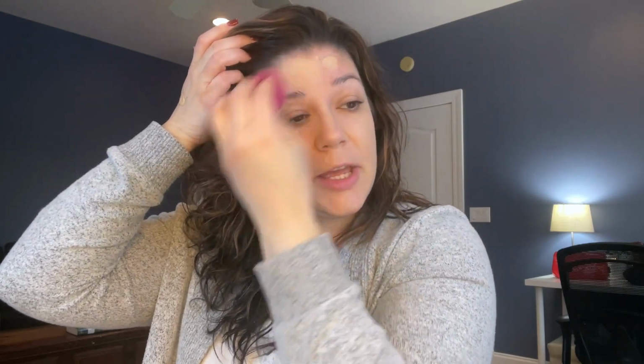I have it in shade 425. It is a little bit light, but it's not too light. And I like to apply it with a sponge. So this I technically had before I watched Mandy's channel, but I 100% took it out the minute she started talking about it being mask proof, and I've gotten a little bit more use out of it.